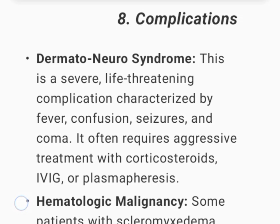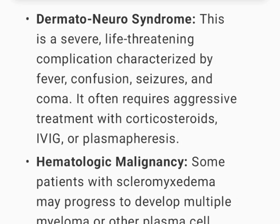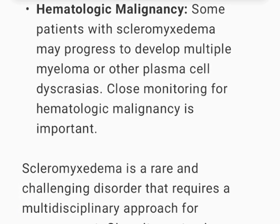8. Complications. Dermatoneurosyndrome. This is a severe, life-threatening complication characterized by fever, confusion, seizures, and coma. It often requires aggressive treatment with corticosteroids, IVIG, or plasmapheresis. Hematologic malignancy. Some patients with scleromyxedema may progress to develop multiple myeloma or other plasma cell dyscrasias. Close monitoring for hematologic malignancy is important.